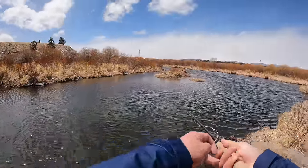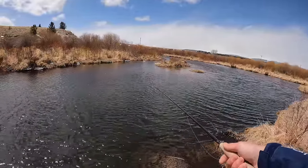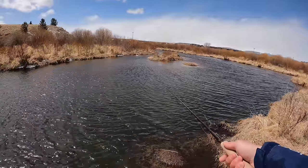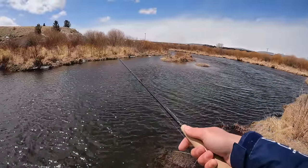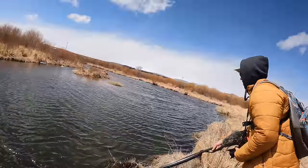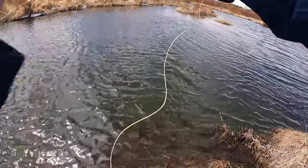Huge brown. Big one, huge. That one's even bigger. I'm stuck on myself. Yep. This one knows he's hooked.